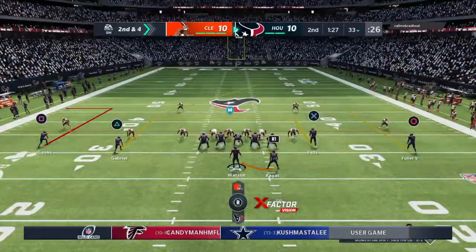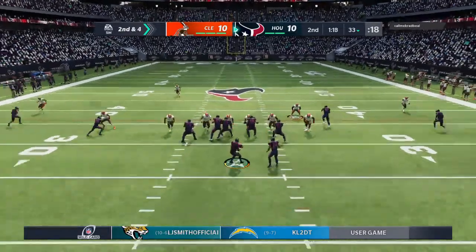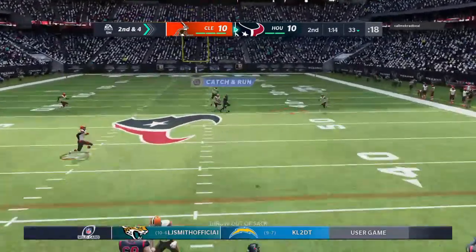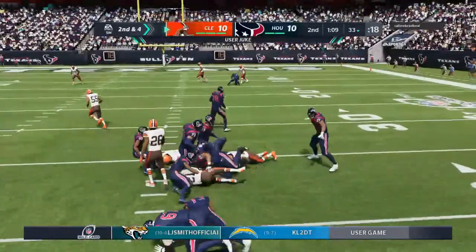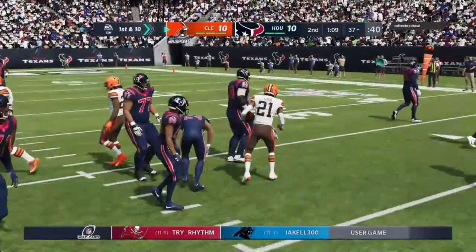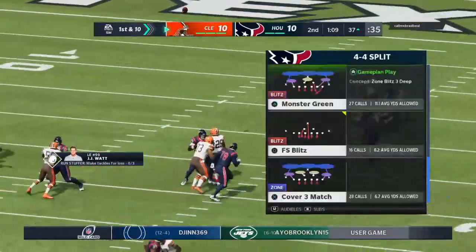The last run got 6, now 2nd and 4. Watson. Into a double team, and it's intercepted. Picked up by Denzel Ward, and he's going to take this one back to the 37-yard line. That's a drive killer right there. Not a really confident throw either. This one was kind of up for grabs, and it's going to come down in the hands of the wrong team.